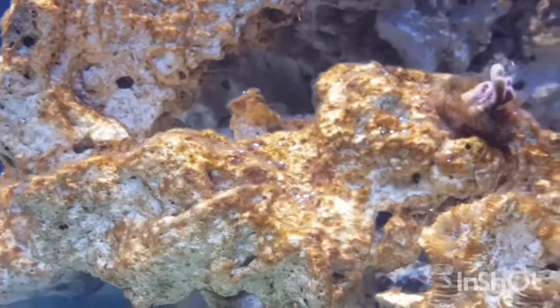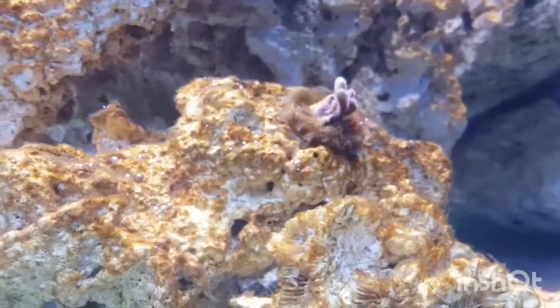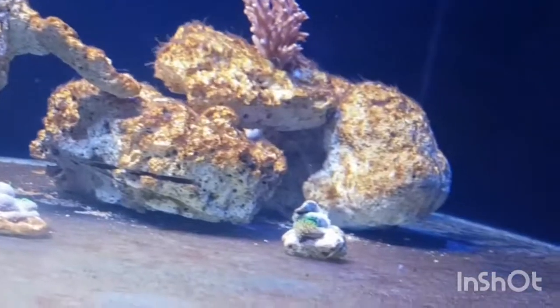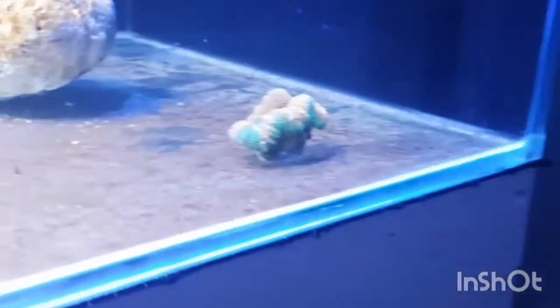Out and encrusting at the same time. I thought I'd probably elaborate on that. I am going to get my hands on probably a fox-face rabbitfish or a barred rabbitfish this weekend. Here we go. Ooh, what's this?